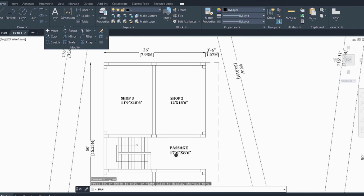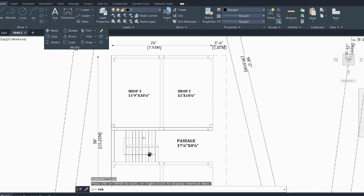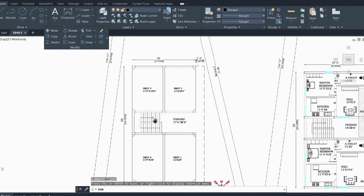You can see the passage here. And the passage and staircase is here. It runs through the center for easy customer movement. The staircase is smartly placed on the west side to save space and provide structural balance. Building a heavy concrete staircase on the west side, as you can see here, is structurally and energetically perfect. Vastu dictates that the west and south zones should be heavier than the north and east. These are all the ground floor details.